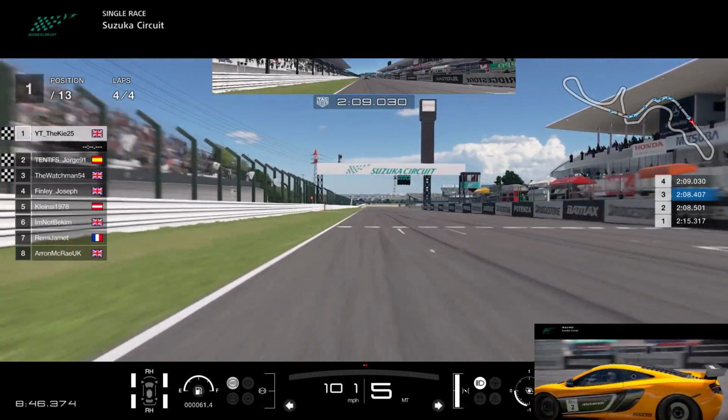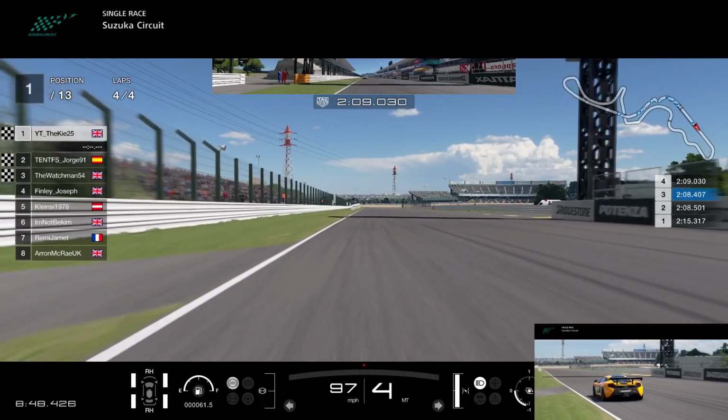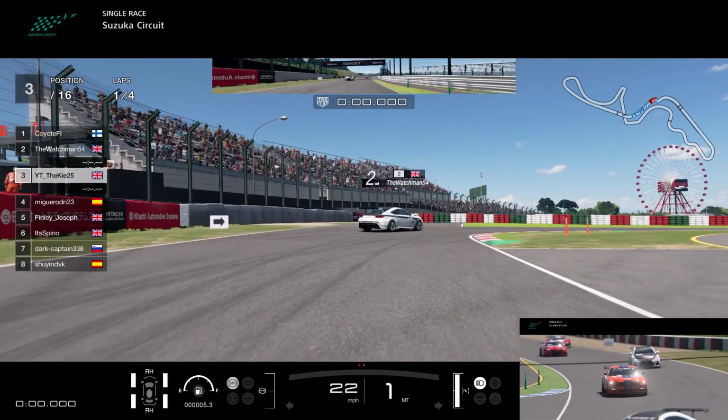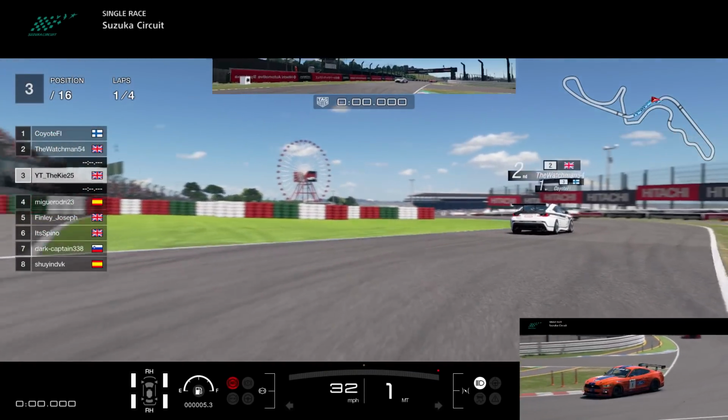So really happy with how that drove there, and I think you will like driving that car. I have to say it is literally a dream to drive. It's so balanced, and the gearing really suits the track as well. So we start the last race now.